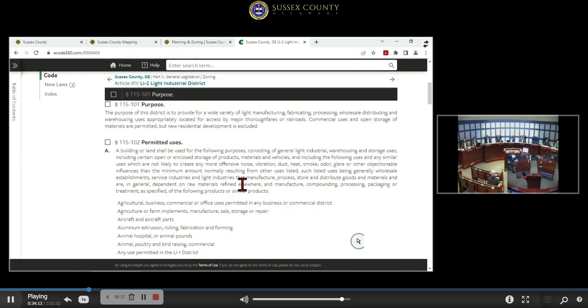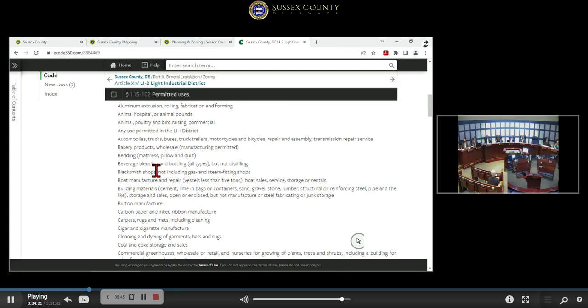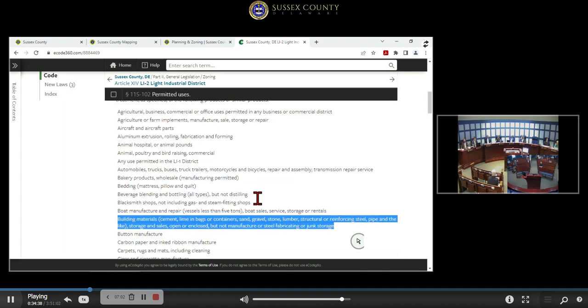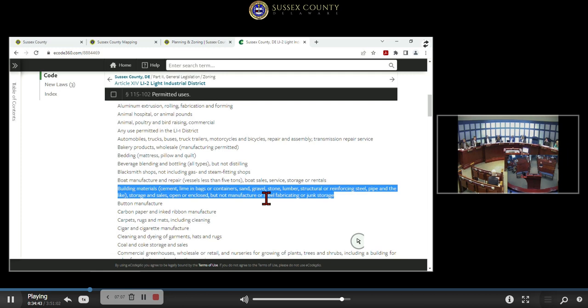But the key is a couple phrases in that section. It's anything that involves the manufacture, compounding, processing, packaging, or treatment of those products, and anything that you determine is similar industrial uses, which are not likely to be any more offensive in noise, vibration, dust, heat, smoke, odor, glares, or other objectionable influences than those things specifically permitted. In other words, if you think it's outside of those guardrails, then it goes to the Board of Adjustment. If you're okay with it, then they move on.